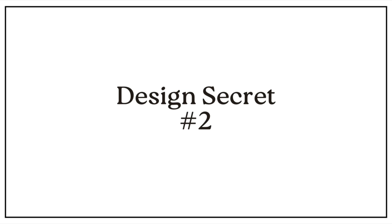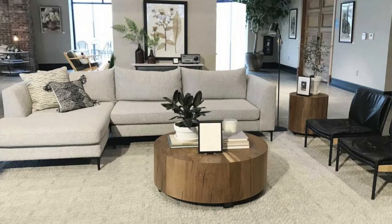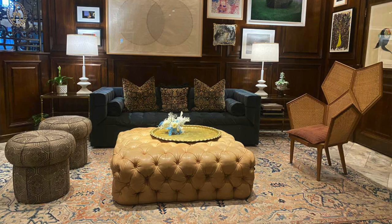Secret number 2, know your design style. Designers have a style they're working with when designing their client's home. This may be traditional, contemporary, mid-century modern, California coastal, eclectic. There are so many to choose from. By knowing your design style, it's going to make it easier to shop and create a cohesive look. Different furniture stores carry different styles of furniture.